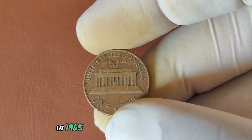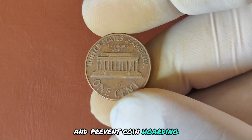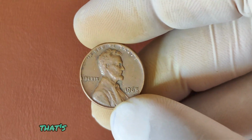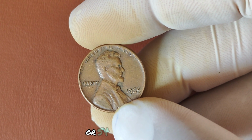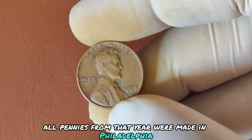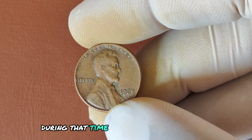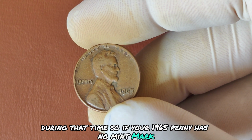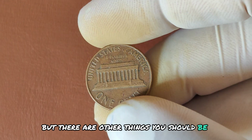In 1965, to reduce pressure on mint facilities and prevent coin hoarding, the U.S. Mint stopped putting mint marks on pennies altogether. That's why the 1965 penny you find has no D for Denver or S for San Francisco. All pennies from that year were made in Philadelphia, but Philadelphia didn't use a mint mark on cents during that time. So, if your 1965 penny has no mint mark, don't panic, it's not an error. But there are other things you should be looking for.